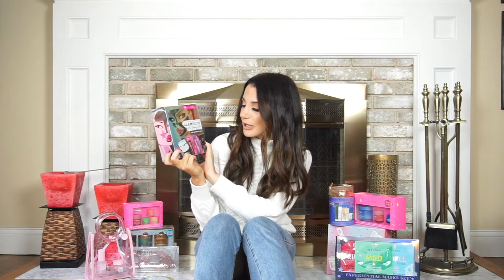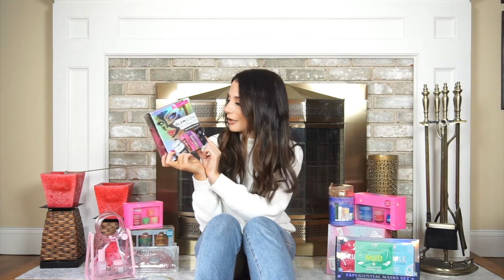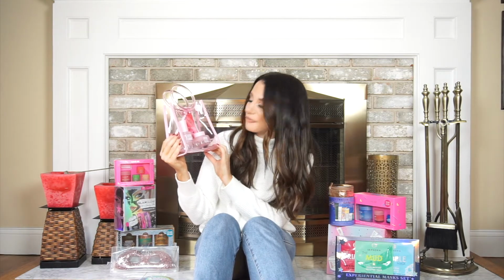But it is a great way to try multiple different masks, and you're gonna get the Super Mud and then 2 of the Gravity Muds. One's pink, one's purple, and it's just a super fun gift and a good way to start to try more higher end skincare. Now we have this super adorable little tote from Glow Recipe.